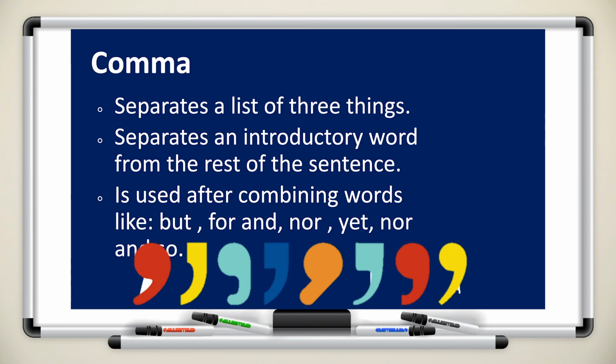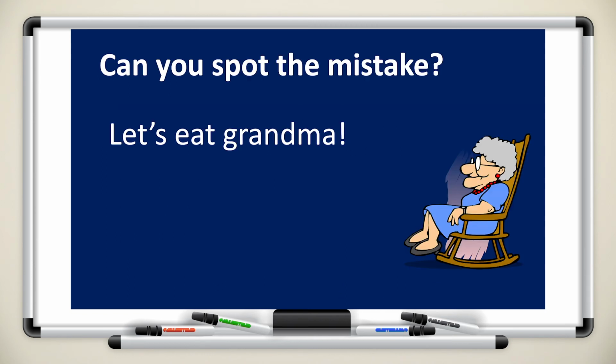We can also use a comma to separate an introductory word. For example, if we start with moreover, we have to follow it by a comma. In addition, comma. So after an introductory word. And we also use commas after combining words like but, for, nor, yet, and so. Very simple. Let's look at the first example and see why commas are really important.